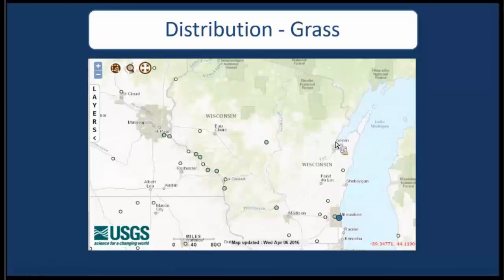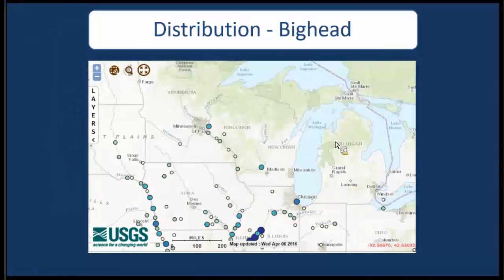Bighead carp have generally the same distribution. They've also worked their way up over into the Missouri River as well. Thing to note here that bighead carp have actually been captured below the Prairie du Sac Dam. So they have worked their way into the Wisconsin River, but there's no evidence of reproduction. And they've all been large individuals, and they're known to disperse quite long distances.